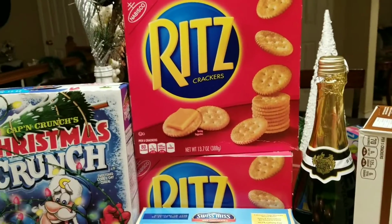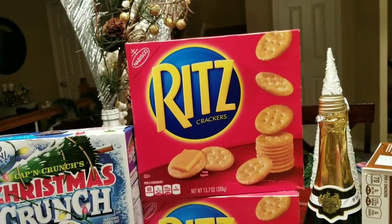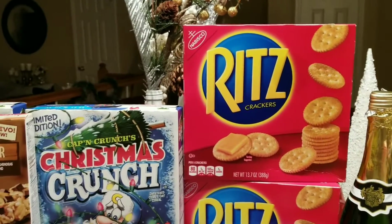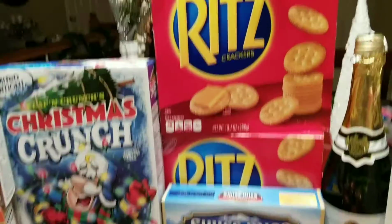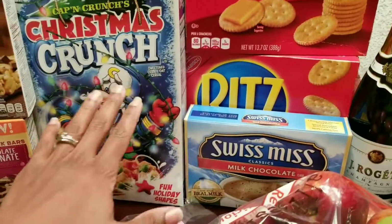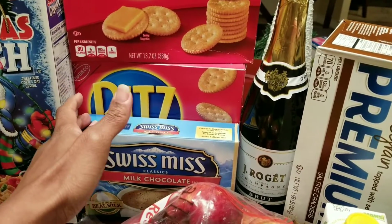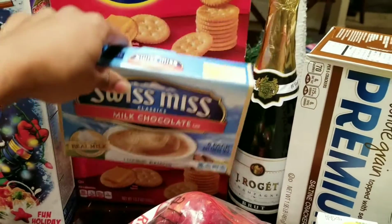Ritz crackers, these are the original Ritz crackers. Regular size box is going to run you anywhere from like $3 and up in a regular retail store. Only 99 cents, so we got 2 of those. We got the Swiss chocolate cocoa. We keep these. They didn't have the ones with the marshmallows, but we have our own mini marshmallows. This is a 6 count, 99 cents.